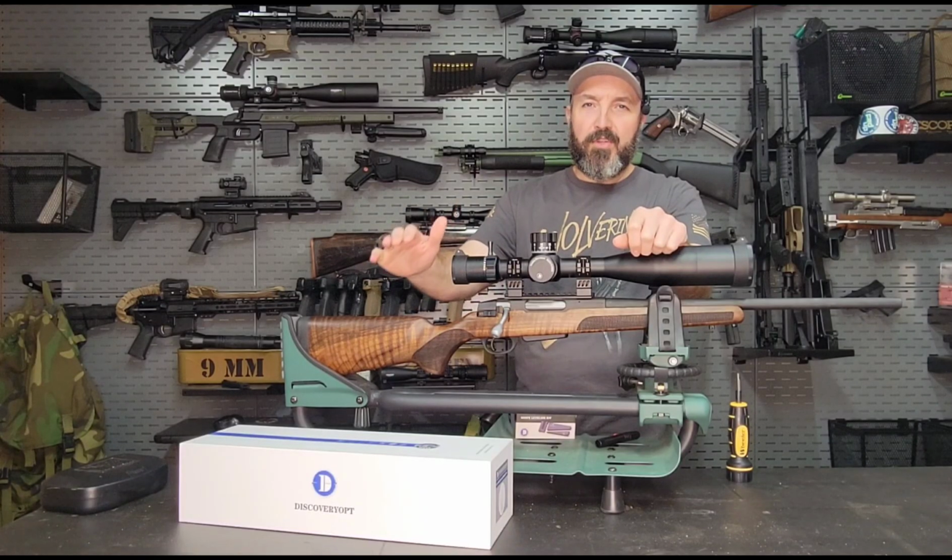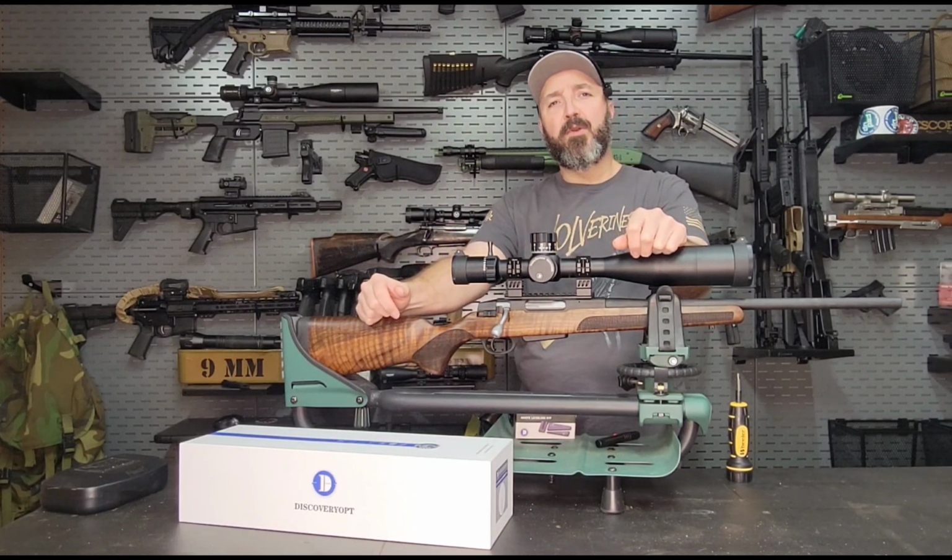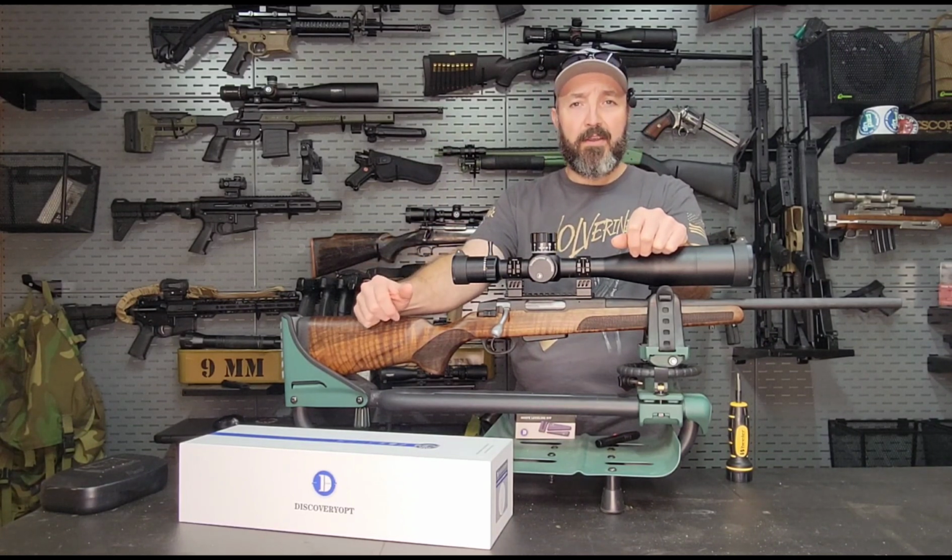So once we had the scope situated on the rifle, I took it out to the range and ran it through its paces to see if I could determine whether or not this optic is a good value.